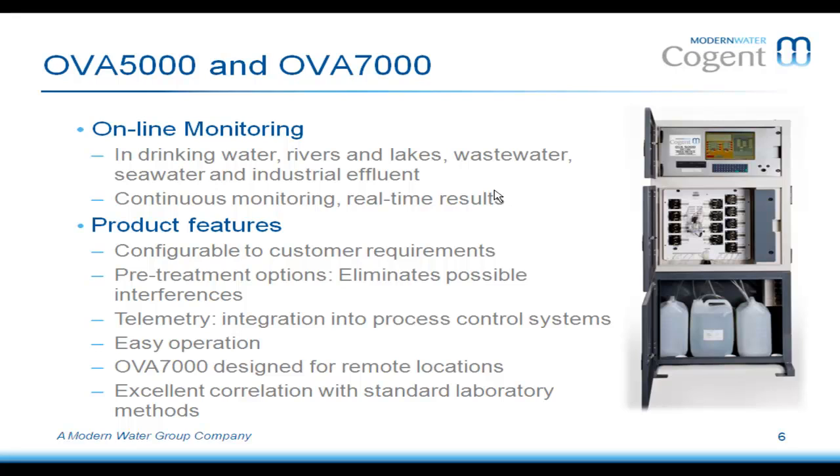They're built to customer specifications. We have pre-treatment options, and I'll show you a bit more detail on those shortly. They eliminate possible interferences. There's a full range of telemetry, which means the instrument can be integrated into process control systems or monitored remotely. It's easy to operate, so it does not require a trained analytical chemist. The 7000 model is designed for faraway remote locations. It runs on low power, so it can be used with solar energy and wind power, for example. And finally, it has excellent correlation with standard laboratory methods like atomic absorption or ICP-MS.